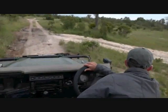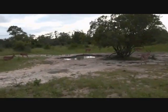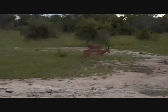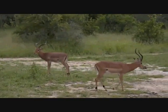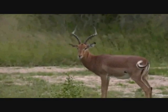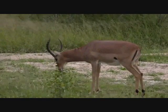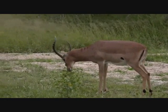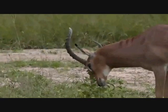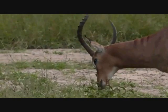Let's just have one last look at these impala, because they're standing very close to us and they're being very, what we call, confiding. In other words, they're not worrying too much about us being around. Now, they are much more nervous of people than the cats are, but they're much less nervous of us in the car than when we are on foot.